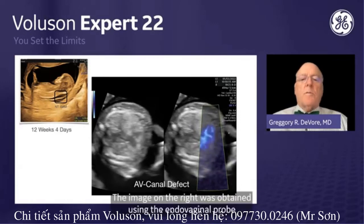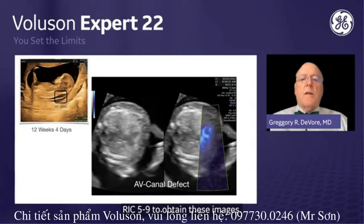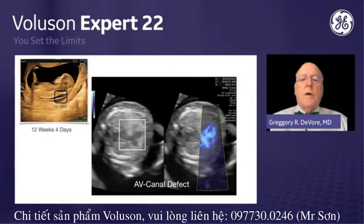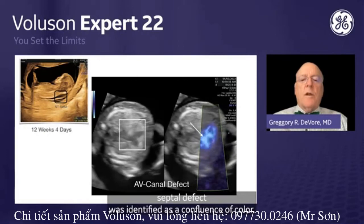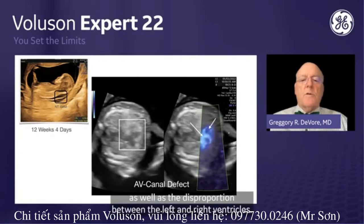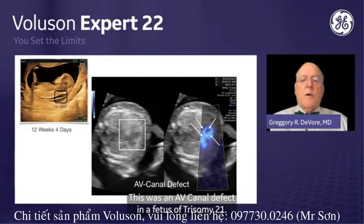The image on the right was obtained using the endovaginal probe, RIC 5-9. The two-dimensional image suggests an endocardial cushion defect. When the slow flow was activated, the atrioventricular septal defect was identified as a confluence of color. Note how the ventricular septum is clearly identified, as well as the disproportion between the left and right ventricles. This was an AV canal defect in a fetus with trisomy 21.